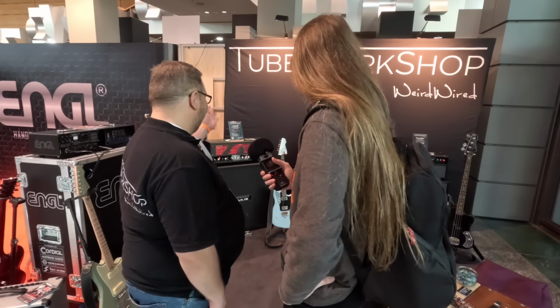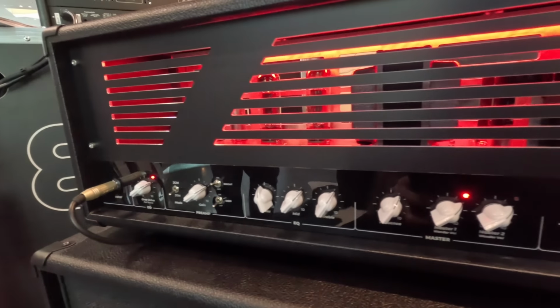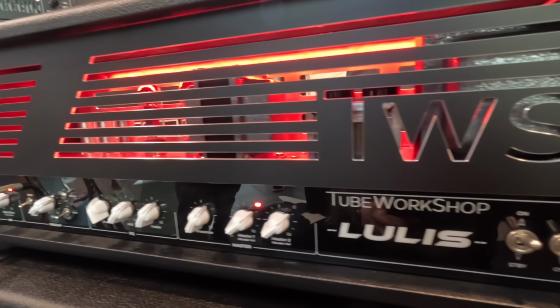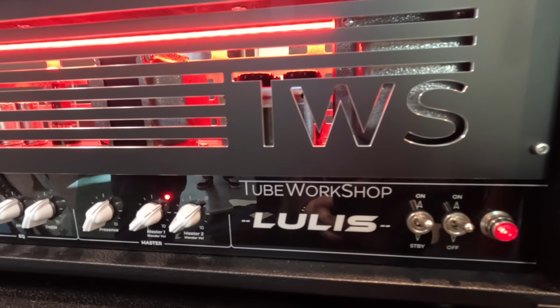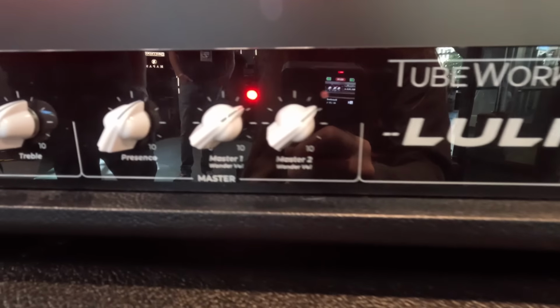We're here with Mario at Tube Workshop. That's correct. And you've got some cool amps here. I've got some very cool amps here, and I've heard you are a fan of Accept, right? Balls to the wall. Balls to the wall. Here's your baby. So it was actually 2 years ago here at Guitar Summit that I met Uwe Lulis from Accept, former Gravedigger, and we started talking about a signature amp for him. 2 years later, here it is.